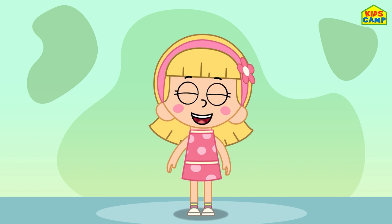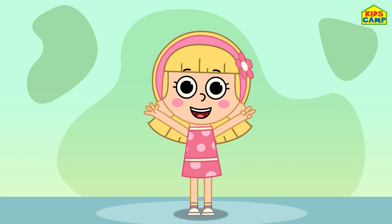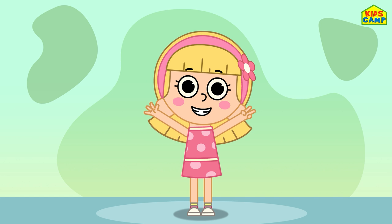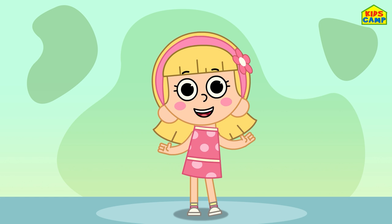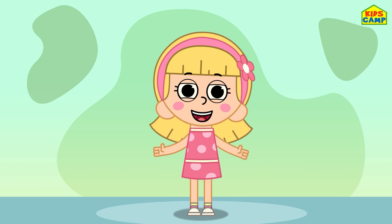Hi kids! I'm Elly! I'm going to put up some pictures in Eva's bedroom. But there's just one tiny problem. There seems to be a missing piece in each picture. Can you help me find it?